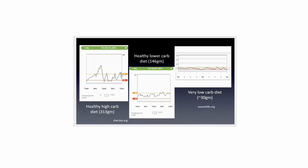The first 2 graphs were in a type 2 diabetic, following what would be considered kind of a healthy high carb diet. So lots of vegetables, nuts, seeds, fruits, whole grains, etc. So not junky processed carbohydrates. And you can see that her sugars really went up and then had a number of lows. So ups and downs and ups and downs. So hyper and hypoglycemic.